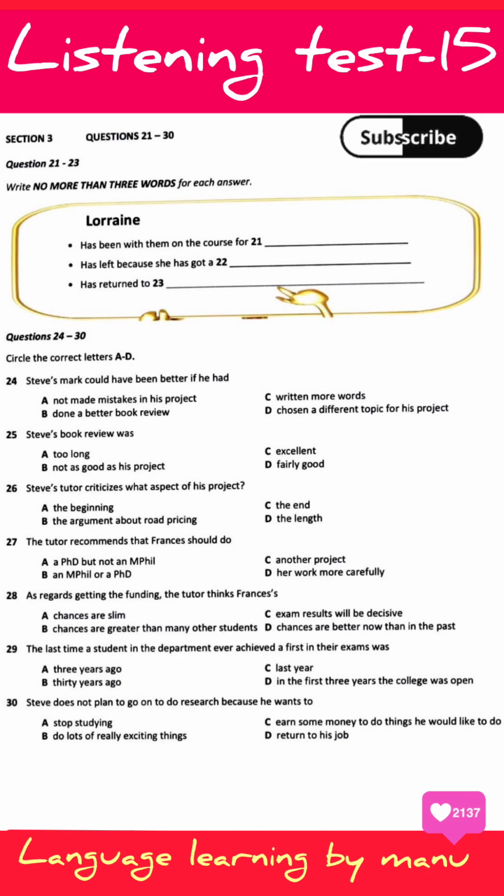Before the conversation continues, look at questions 24 to 30. Now listen to the second part of the discussion. The tutor and the 2 students are talking about assessment marks. For questions 24 to 30, there are 4 alternatives: A, B, C, and D. Decide which alternative is the most suitable answer and circle the correct letter.